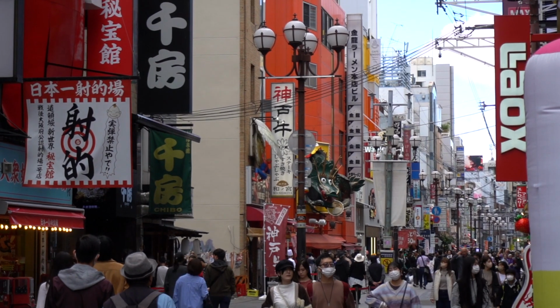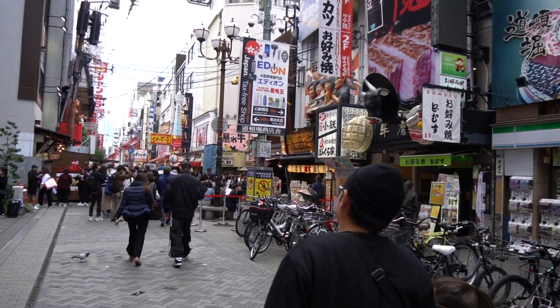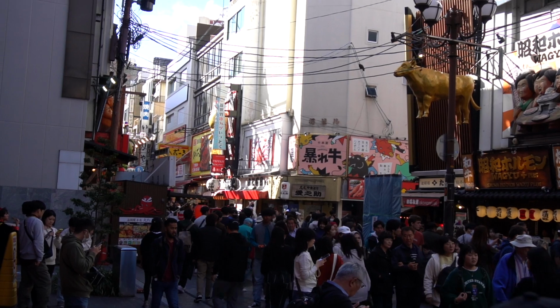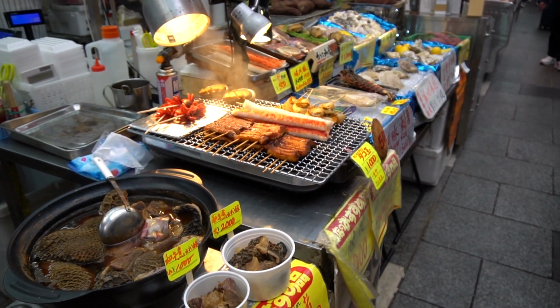Now, if you really want to know more about the food and places to go to eat, stay tuned for one of the travel guides I have coming where I'm going to tell you about Osaka, because I went to Osaka right after Kyoto, and man, Osaka is the culinary capital of Japan, 100%. There is so much to eat, and you will eat till you drop there, that's for sure.